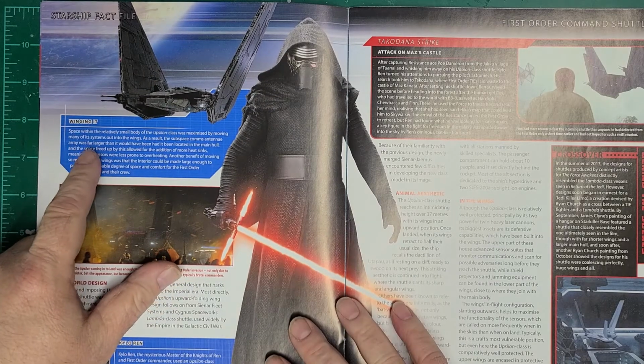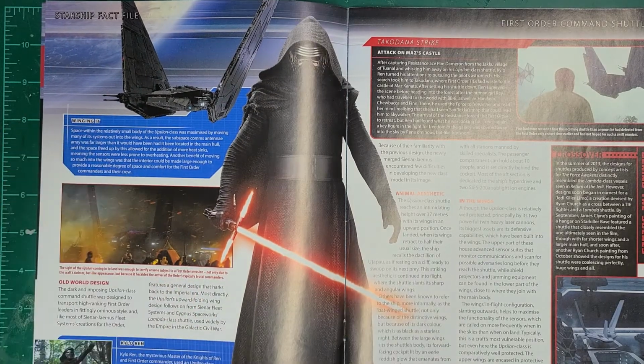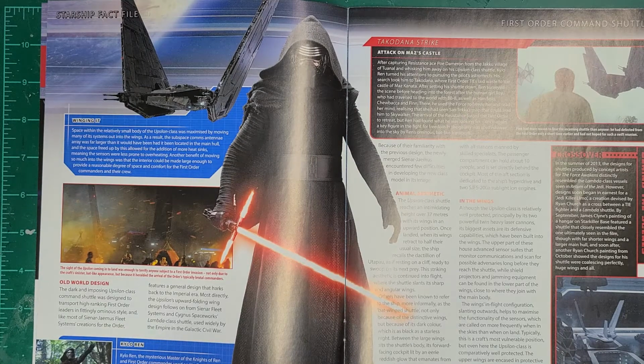Let's go ahead and talk about the wings, because it kind of covered a little bit, but this was kind of interesting. Space within the relatively small body of the Upsilon class was maximized by moving many of its systems out into the wings. As a result, the subspace comms antenna array was far larger than it would have been had it been located in the main hull, and the space freed up by this allowed for the addition of more heat sinks, meaning the sensors were less prone to overheating. Another benefit of moving so much into the wings was that the interior could be made large enough to provide a reasonable degree of space and comfort for the First Order commanders and their crew.